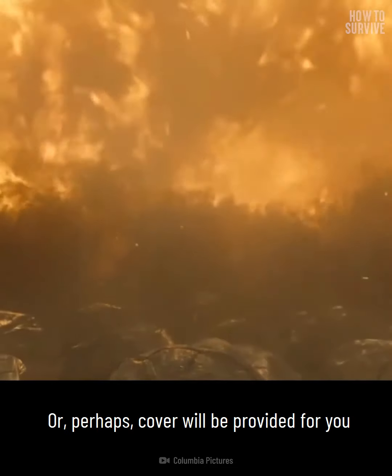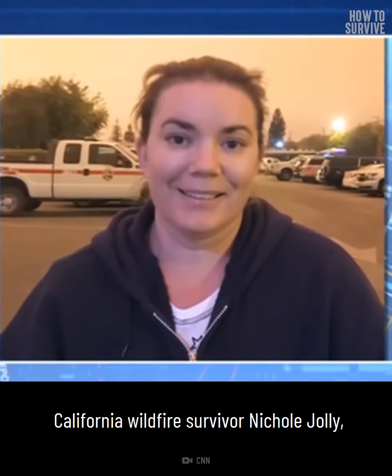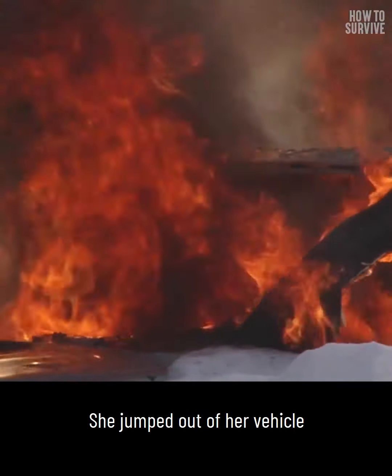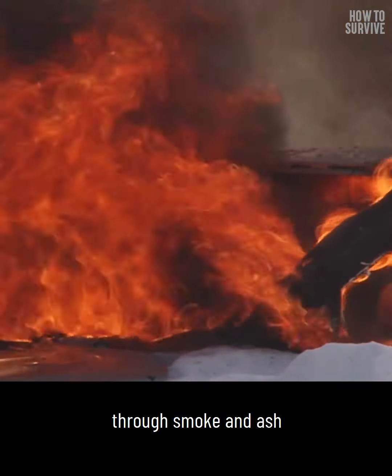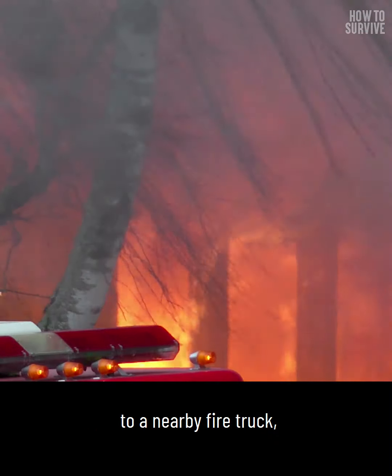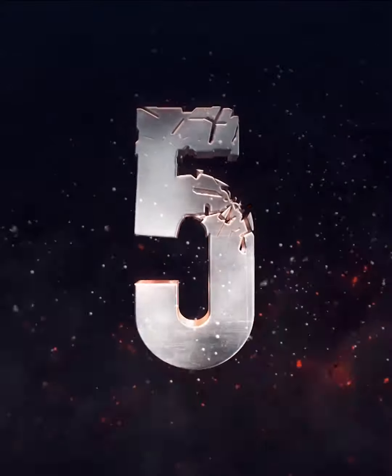Or perhaps cover will be provided for you, like it was for California wildfire survivor Nicole Jolly, who found herself trapped in a car engulfed in flames. She jumped out of her vehicle through smoke and ash and was lucky enough to make it to a nearby fire truck, where they helped her into the truck and put a fire blanket over the windows to wait out the flames.